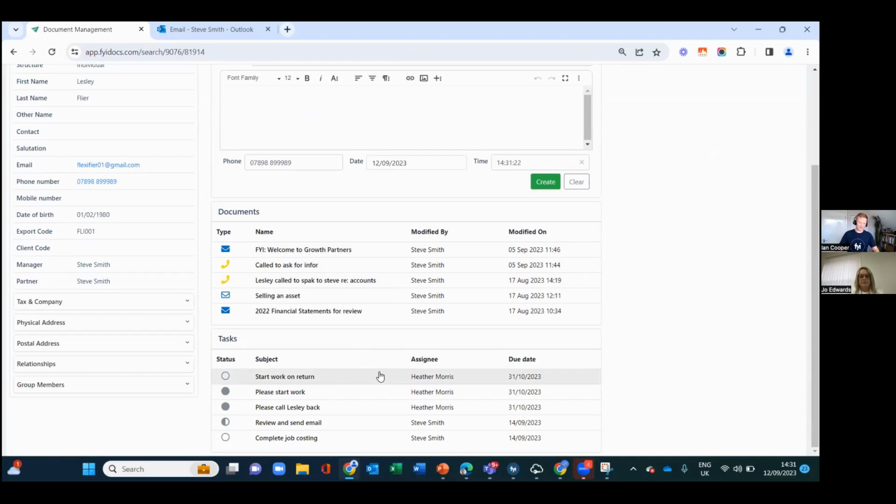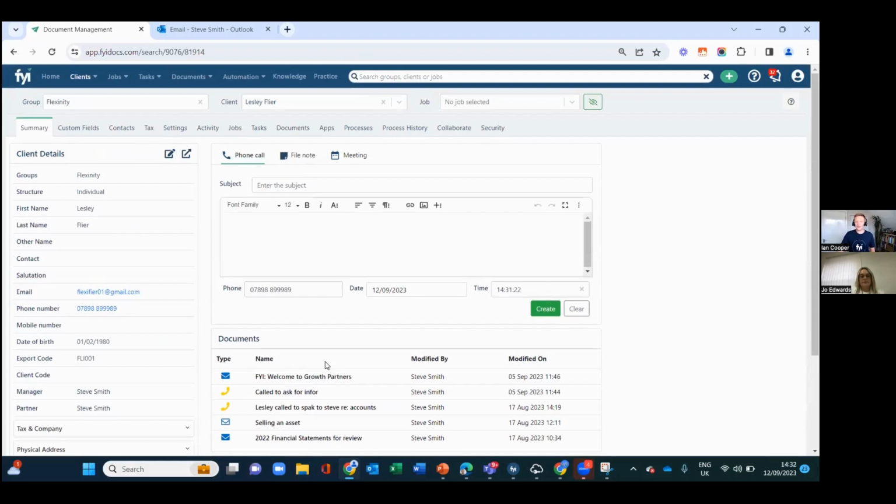Now, the beauty of this is that no matter where your teammate is in the world, whether that's sat next to you or on the other side of the world, maybe an offshore team, their knowledge of what's going on with the client is as up to date as yours, because you can see we've got phone calls, emails that have auto-filed, all of the tasks outstanding. So if a partner's meeting with a client, they don't need to chase the senior manager for the senior manager to chase the client manager. They can actually just come into FYI and see the latest bit of information. And that visibility of the client's current and up-to-date life with the firm allows for amazing customer service.